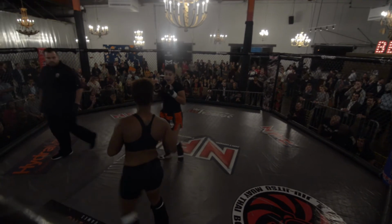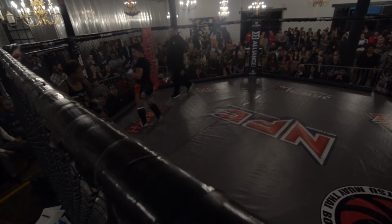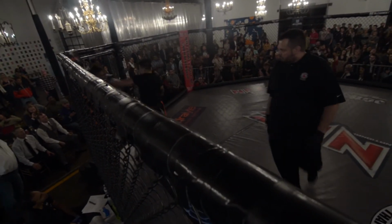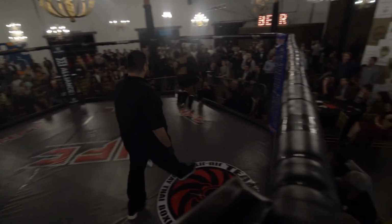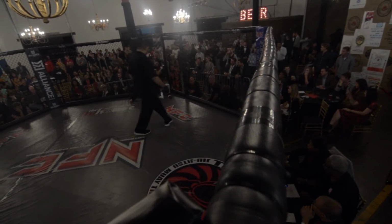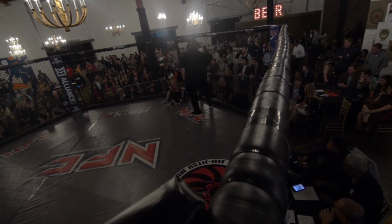She's not playing to her strengths. She's trying to trade sidekicks. She's trying to trade clinch exchanges. What she needs to do is let those hands go. Cornejo got her up against the cage. Nice head kick by Cornejo. Sierra's trying to take her back. Wow. And she almost ended up on the mat herself, and there it is. Man.